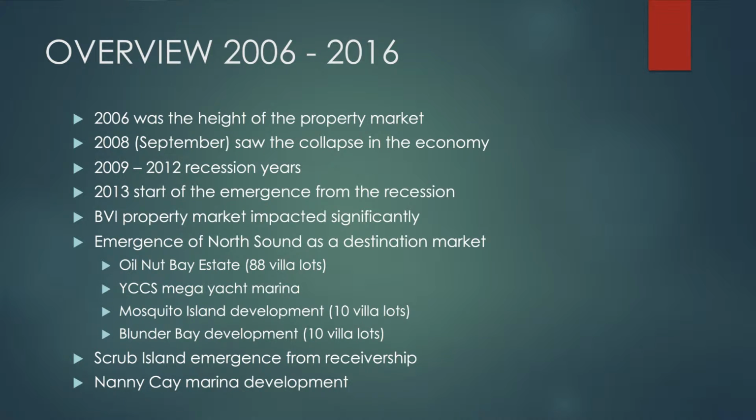2009 to 2012 is what I view as being the recession years, and very finicky. 2013, we start to see the market begin to return in the Caribbean. We'll come on to that in a couple of slides a bit later. The BVI property market has been impacted by the economic recession, and again, we'll put some slides up that really show what's been happening in the numbers.